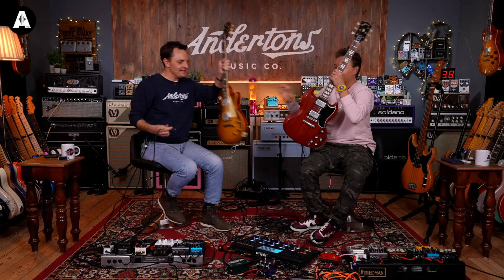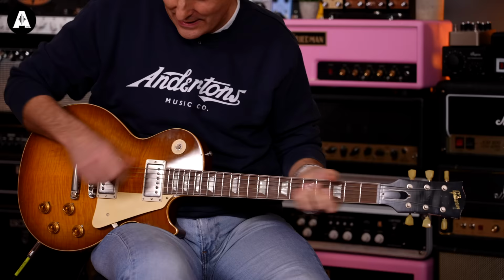The middle range, isn't it? I've got too much reverb on for an AC/DC sound, but it did sound glorious, that mid-range. It's great.